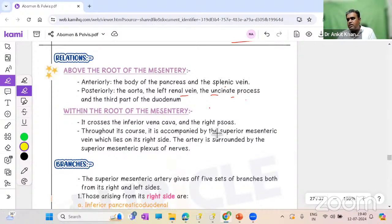So if you know the diagram, then you can elaborate that diagram. Okay, this is related to this, then it passes like this, then it is related to this structure, whatever you are making in the diagram. That organ is obviously related to all those structures. That is why it is there in the diagram, most probably.